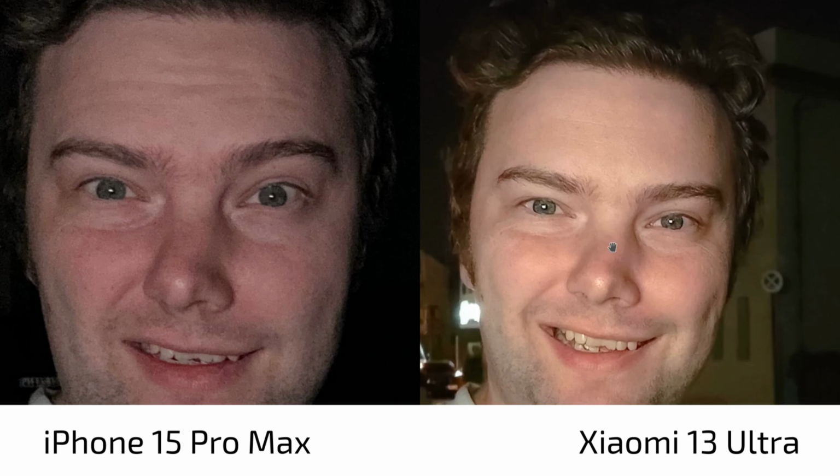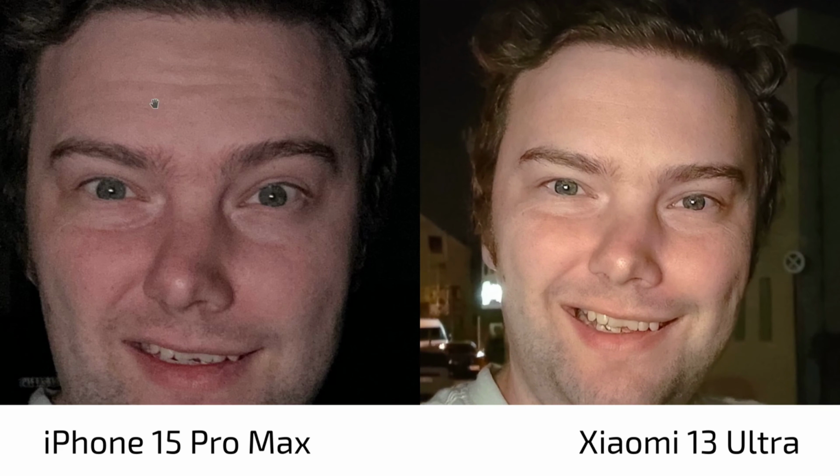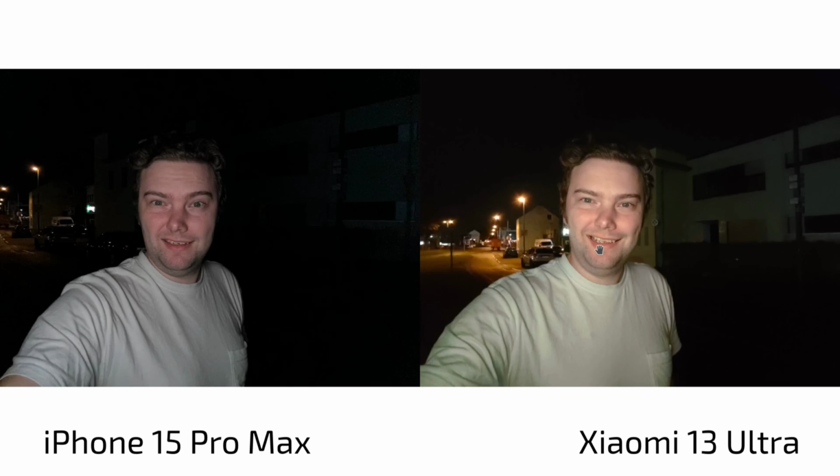Detail level is not so far off, I would say. It's a bit noisier here, less noisy here. It's a bit artificial looking around my eyes. I think they're doing something with face optimization and beautifying on the Xiaomi 13 Ultra, which I don't like so much, so I would prefer the iPhone 15 Pro Max in this regard.